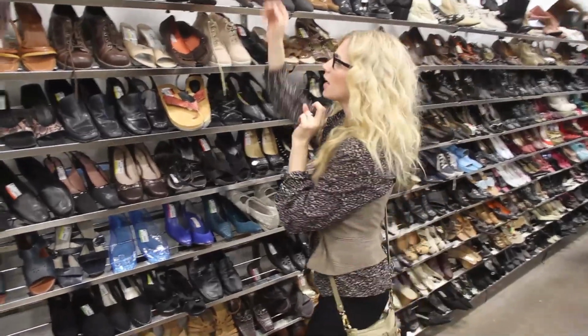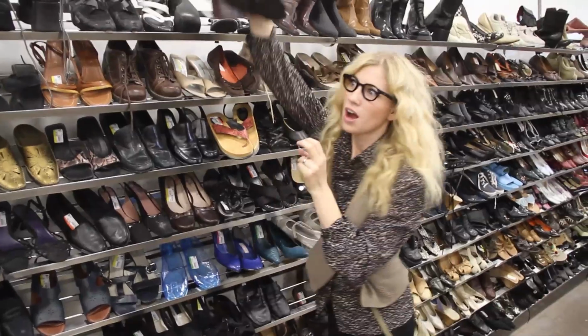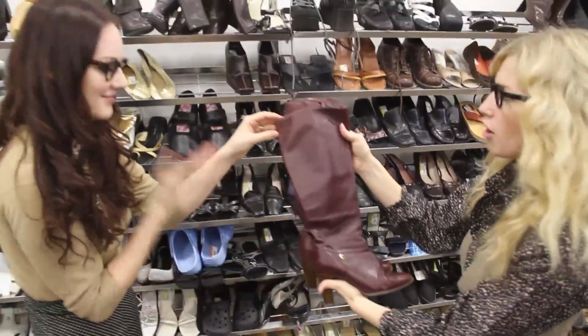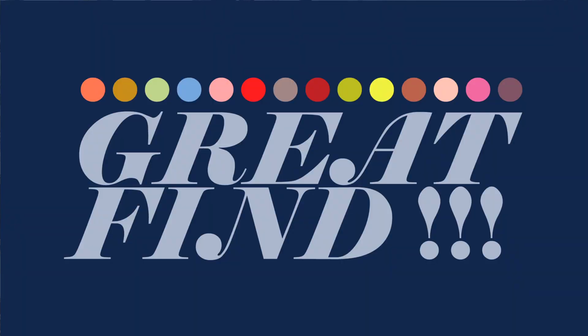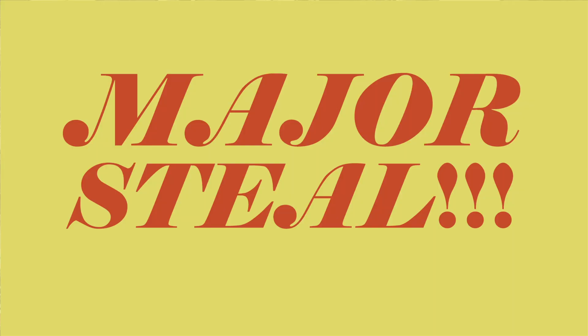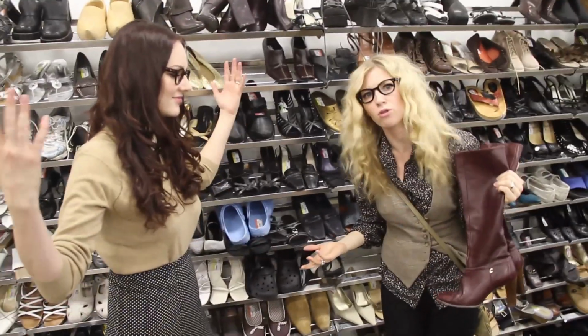As I was looking, my eyes beheld a score. A vintage pair of boots in my size. Yeah, now these I would maybe want to wear a little thin sock with. Love. Score. And let's see how much are they. $7.99, folks. Can't beat that.